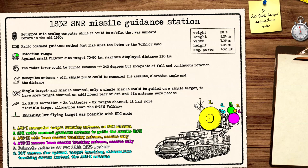The Dvina and Volkov systems could guide 3 missiles at one target by a single guidance station of a single missile battery. However, a KRUG battalion consisted of 3 missile batteries with 3 guidance stations. Thus, a battalion could still attack one target with 3 missiles, but this required 3 missile guidance radar stations, not 1. On the other hand, the missiles could approach from 3 different directions. Moreover, a KRUG battalion could engage 3 different targets at the same time, which is impossible with a single Dvina or Volkov missile battery. Overall, this meant significantly greater flexibility and firepower, but the level of coordination required was higher, and of course it made the KRUG a bit more expensive, because it needed more guidance stations.